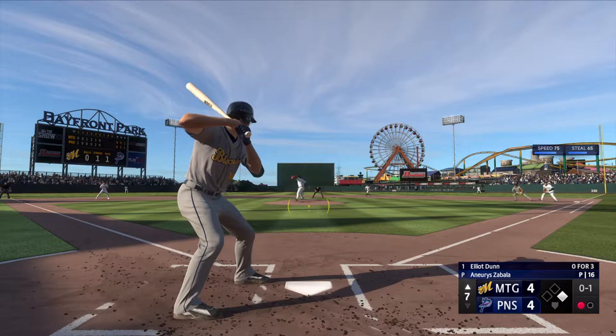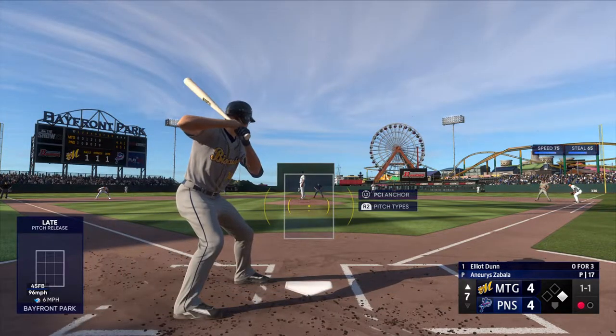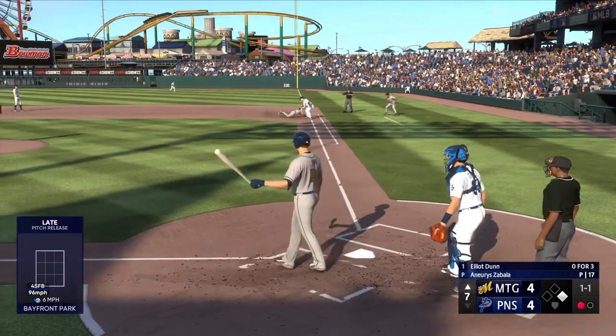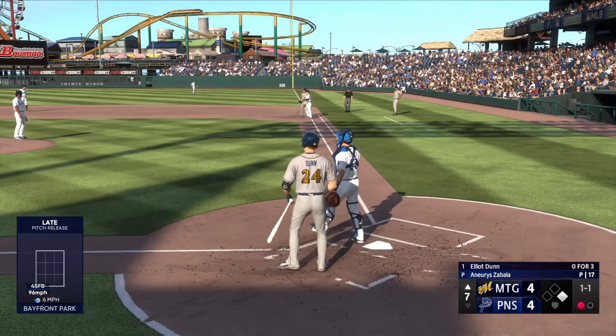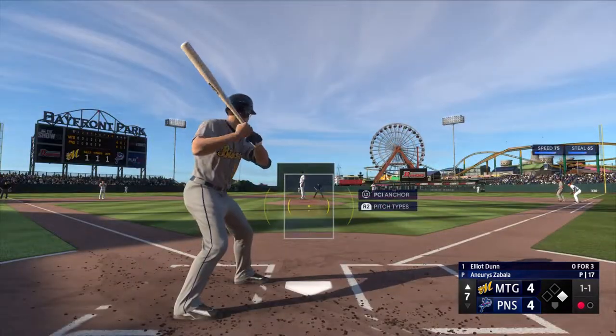At the belt and fires. That's down and in. Well, with the amount of pitches that can end up in the dirt, a good secondary lead doesn't have to get away from the catcher, but if you're anticipating based off the trajectory, get yourself in scoring position.